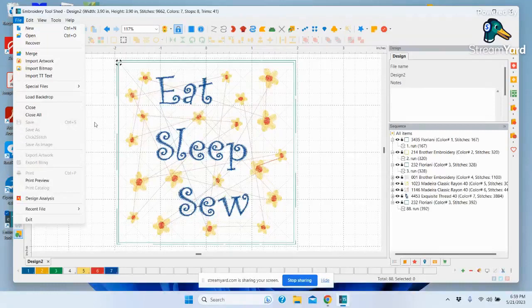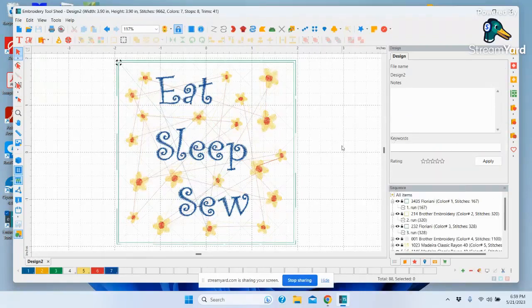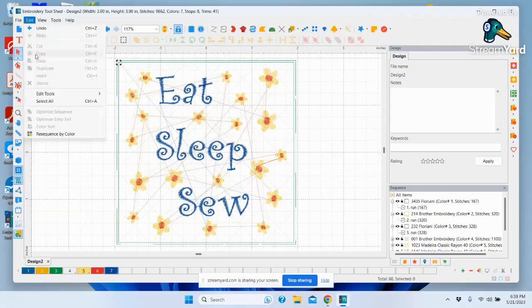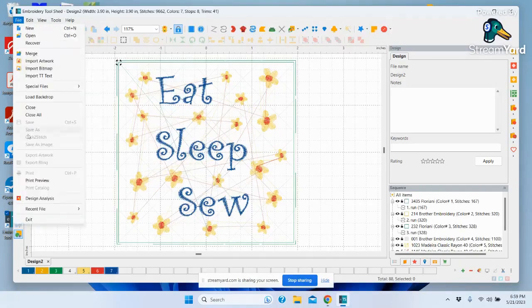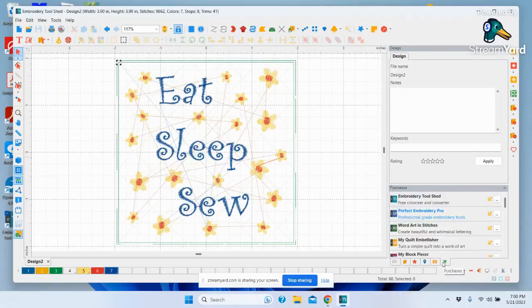Why is it not letting me save tonight? We'll take a look. Just a minute. There's always something that causes me not to be able to save something. I should be able to save. I'm in my software. Just a minute. Yes, there is a recording of this. Yep. Let me go check my purchases to make sure I'm in the right thing.